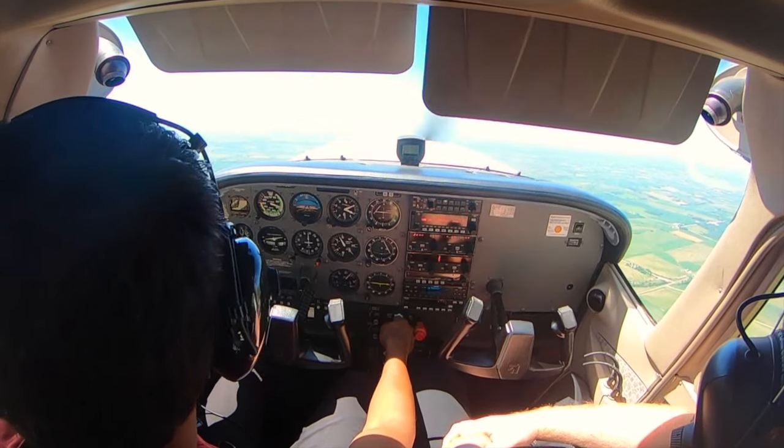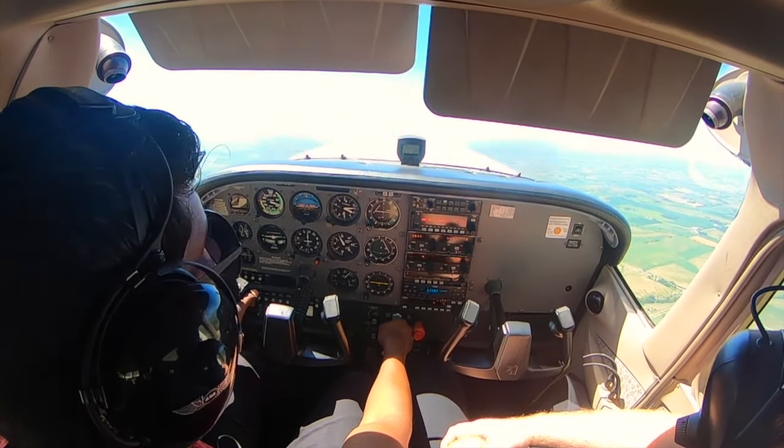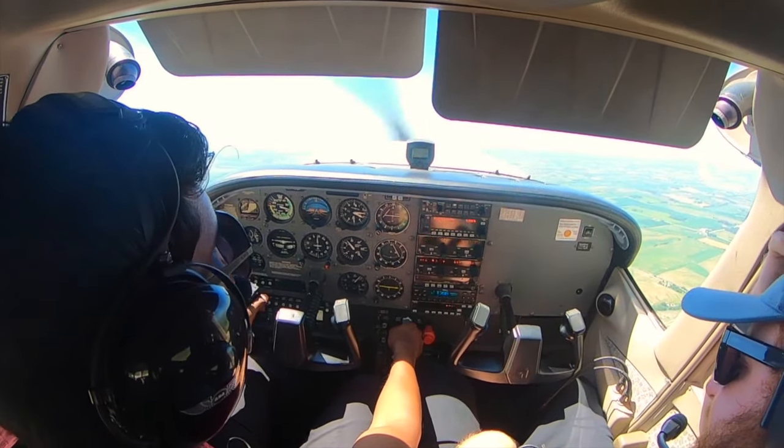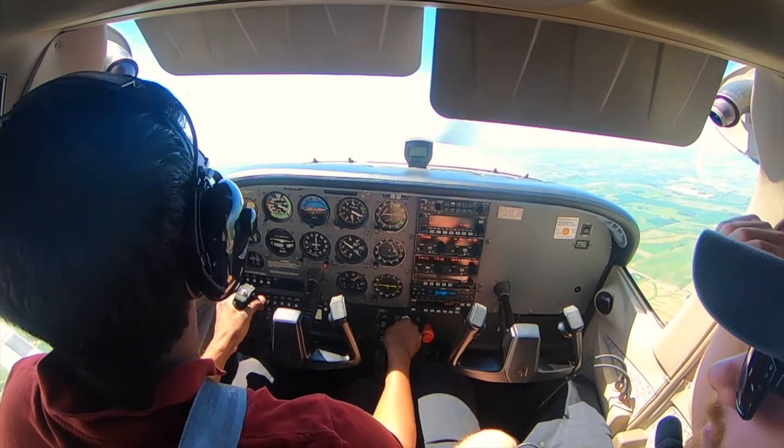Iowa City traffic, Skylane entering 45, left downwind to 25, Iowa City. Not really a big deal, I guess. That is the Riverside Casino right there. Alright.